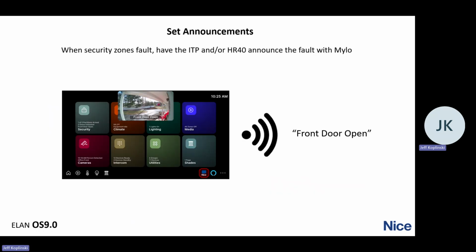So set announcements, and we've talked about that. This is also huge, right? So when security zones fault, we can have the announcement play through the touch panel or the HR40. Back in the day, we had a lot of dealers that were using the text-to-speech, right? And security panels, we'd hide them, or you'd put them somewhere that's not all that visible. And you'd use the ELAN touch panel and you'd play the announcement, the chime, front door open, similar to what the security panel would do.